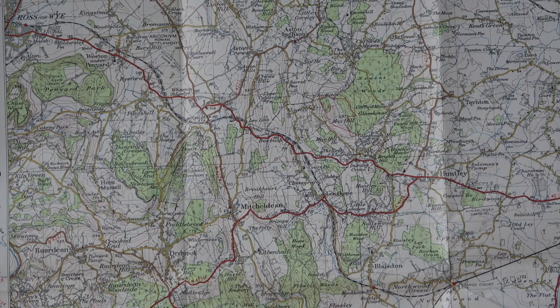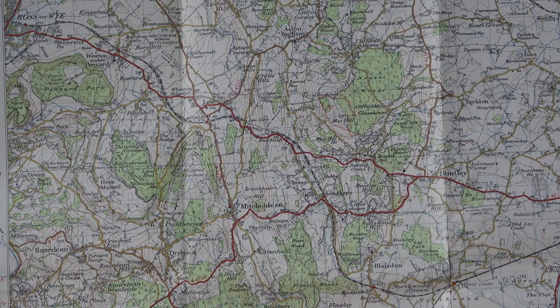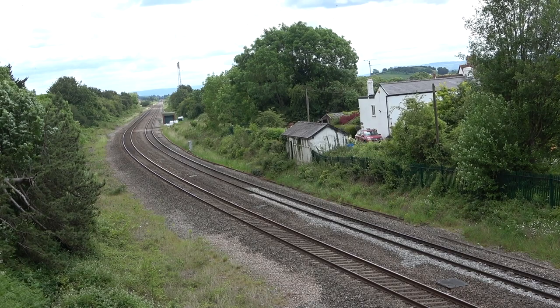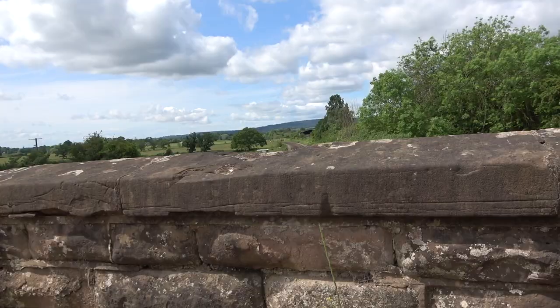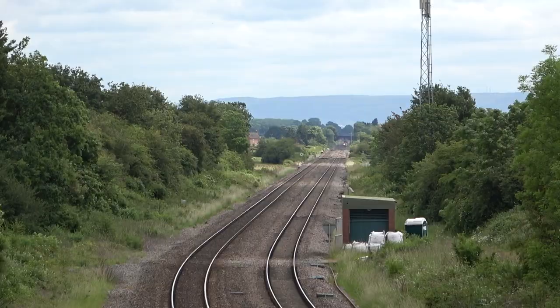Now, what's to be seen? Is there anything left? Can we find anything? Only one way to find out. Go and take a look. And here's our railway. The track bed gets wider here as our line diverged. And on the opposite side, our railway disappears into there. Gloucester that way.